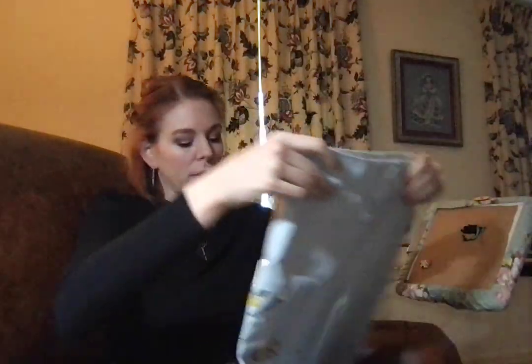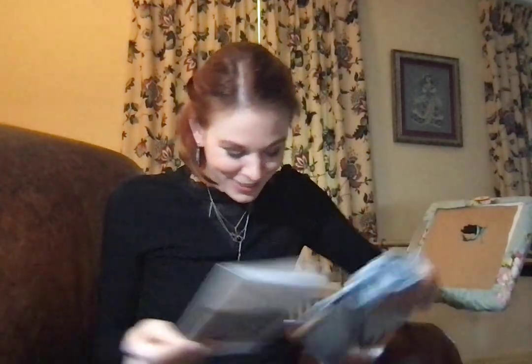I don't know if I'm muffling myself by talking back here, but I highly recommend her fabric. Highly recommend Roxy Floss Co. Company's floss. It's just good. I just highly recommend all of this. This is a great pattern.